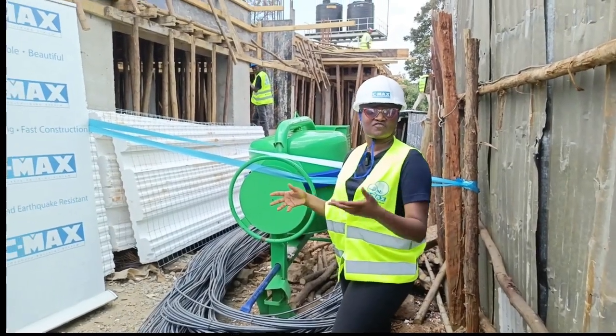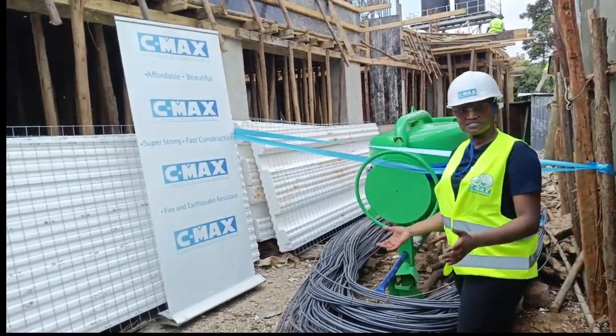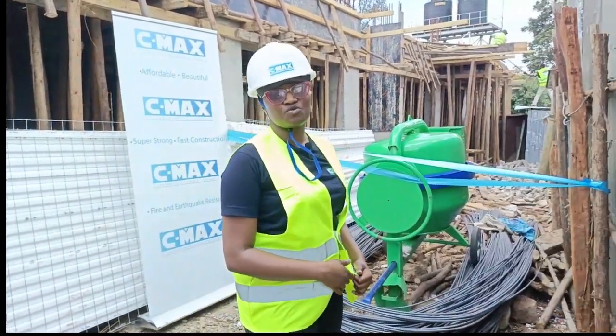So today we surprised one of our clients in Nairobi County with a free cement mixer that we're handing over to the client who's doing a residential apartment, a multi-story residential apartment, where they're adopting the use of EPS slab panels and CMAX EPS wall panels.